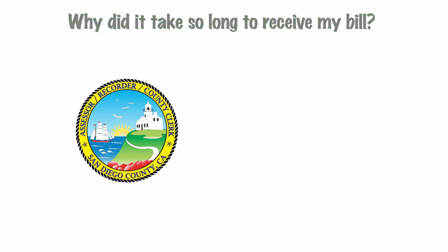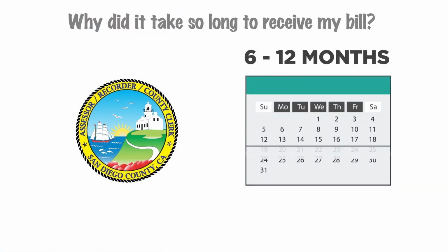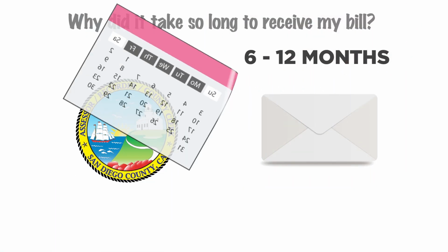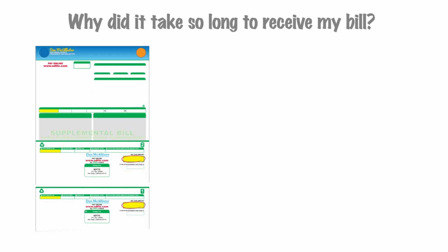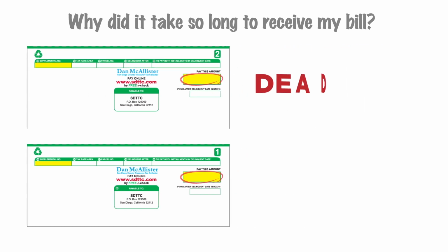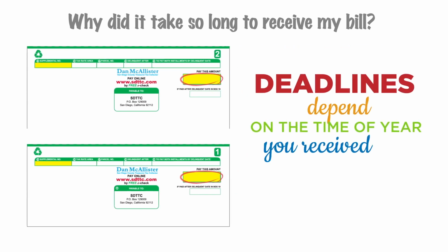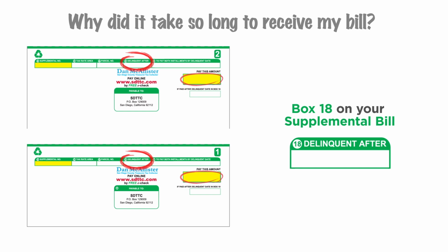Why did it take so long to receive my bill? Once a new deed is recorded, the county assessor begins the reassessment process, which could take anywhere from 6 to 12 months after you purchase a new property or complete new construction. When the assessor finishes, we'll mail you your supplemental tax bill. The bill is due in 2 installments, or you can pay it in full by the first installment due date. The deadlines depend on the time of year you received your supplemental, and it may be different from the due dates for your regular tax bill. Check your supplemental bill for its due dates.